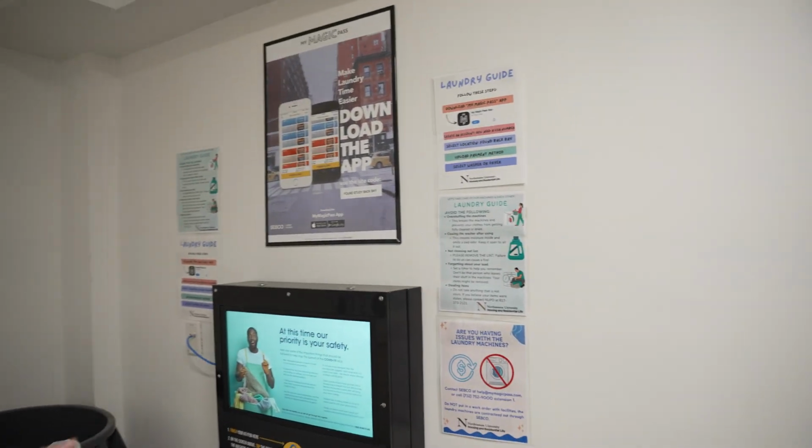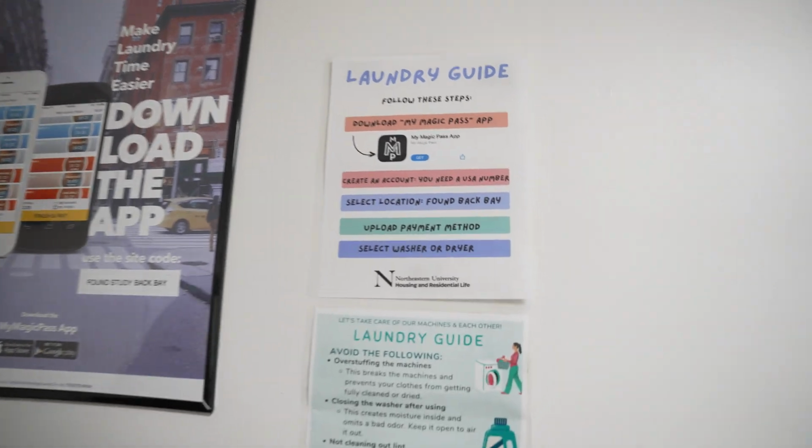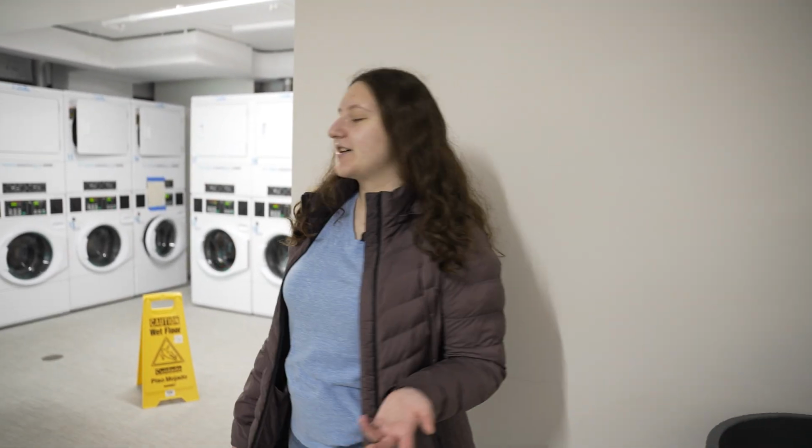So now we're in the laundry room. One different thing about this versus being on campus is that we have a different way we do laundry. We have to download an app. It's called My Magic Pass. On campus, you can do your laundry using your Husky card or just your credit card. Here you can't do that. You have to use an app. You follow the instructions that they so nicely left out for you. We can't use our Husky cards to pay for this. So they're like, well, you just get Husky dollars instead. So we get $75 worth of Husky dollars versus getting laundry dollars.